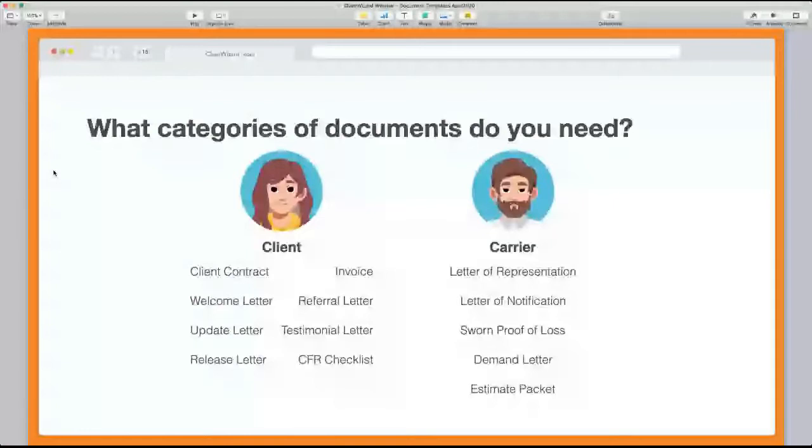These are the things that you're probably sending to carriers: LORs, letters of notification, proof of loss, sworn proof of loss, probably above everything else. What information needs to be on that? Demand letters if you're not using a POL, and maybe an estimate packet, that top sheet to an estimate packet.